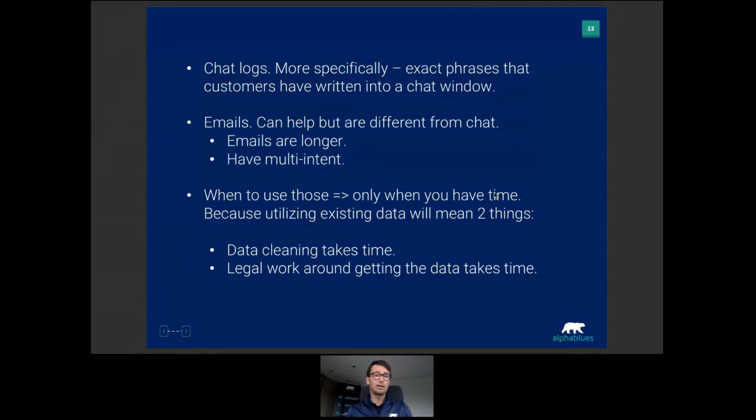So if you have that and you can utilize it, definitely it's good to utilize those, because that's actual customer data, right? How they have asked things. Some companies have emails. Emails can be used, but there's a caveat. Emails are longer and they usually have multi-intent in them. So what this means is that you get something like, hi, my name is X. Yesterday this happened. Now I don't know what to do. Where can I go with this problem? How long is your office open today, right?